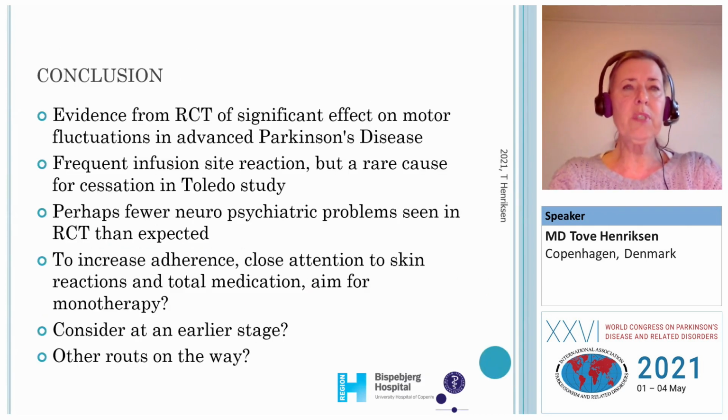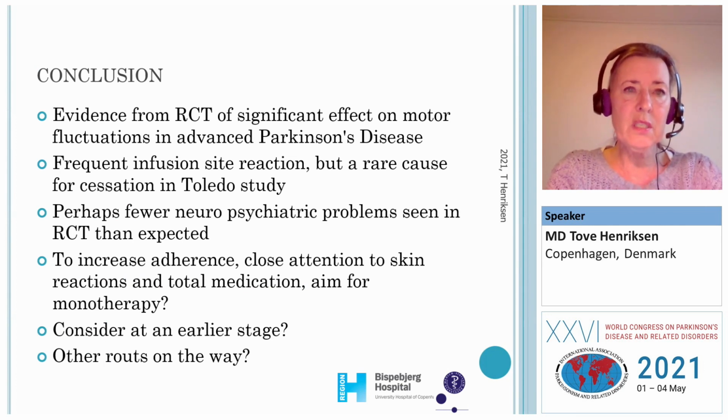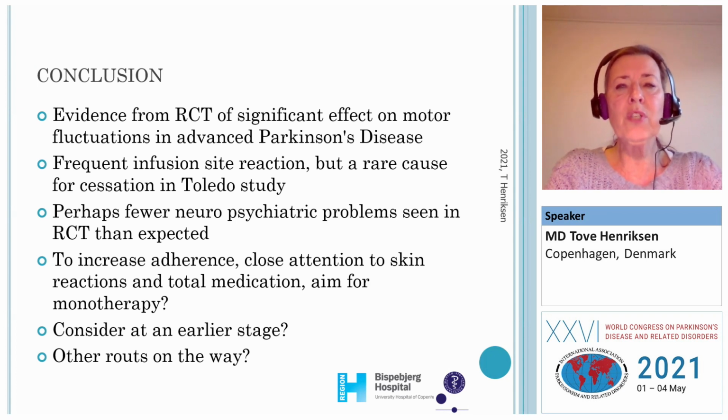So to conclude, we now have evidence from RCT studies that the effect of apomorphine is significant on motor fluctuations in patients with advanced Parkinson's disease. Infusion site reactions were frequent, but it was a rare cause of cessation in the TOLEDO study. And maybe there are fewer neuropsychiatric problems than we expected. It was relatively rare in the TOLEDO study.